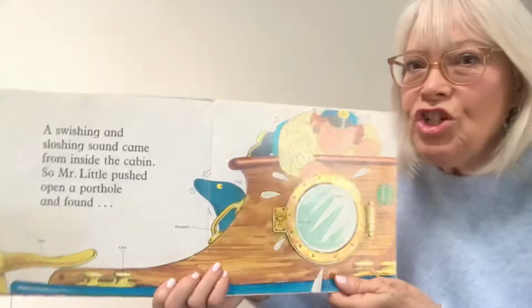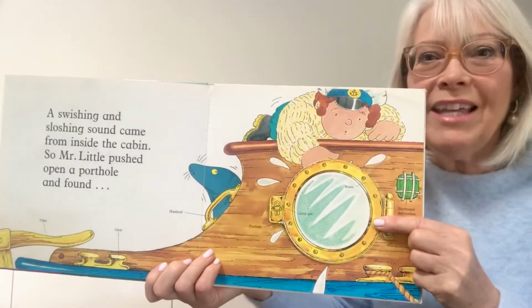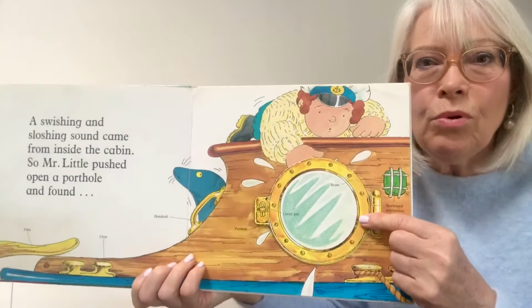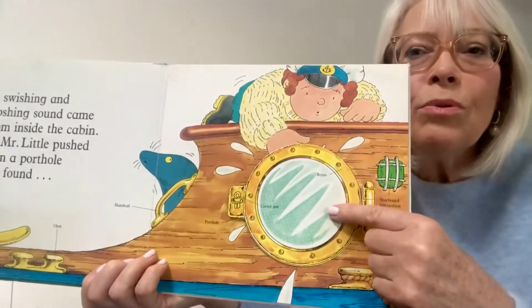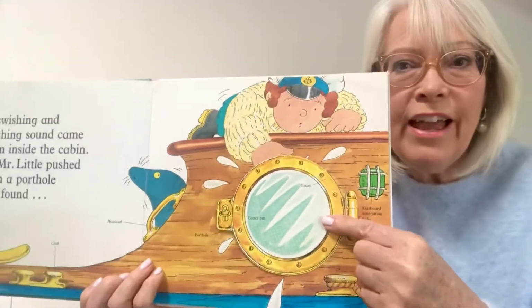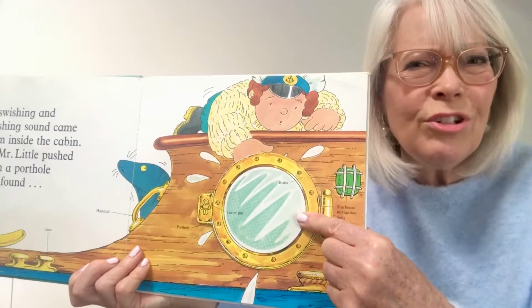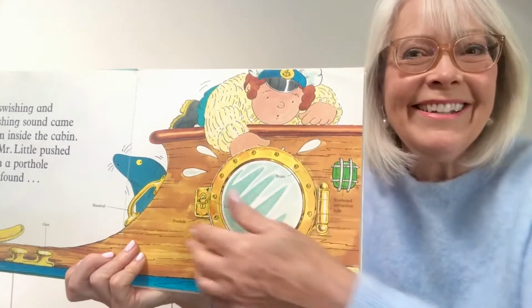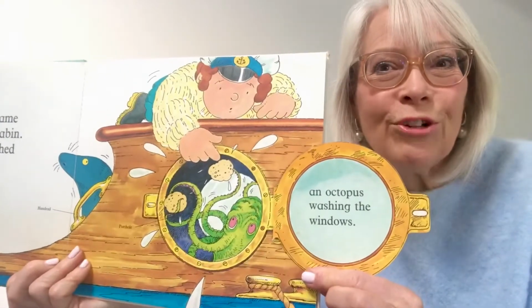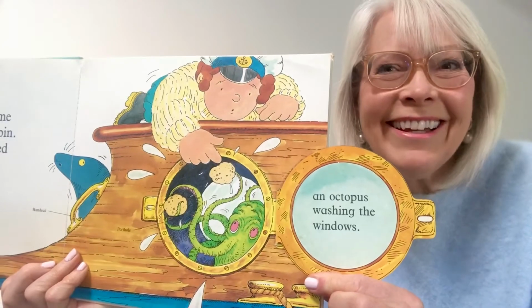A swishing and sloshing sound came from inside of the cabin. So Mr. Little pushed open the porthole. That's the porthole, and it's a window on a boat. And found, I wonder what he's going to find in there. What do you think? Let's see. An octopus washing the window. They look pretty clean, don't they?